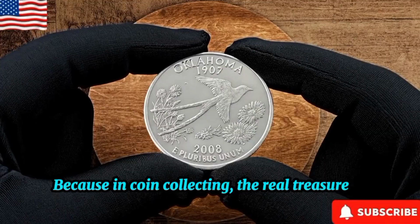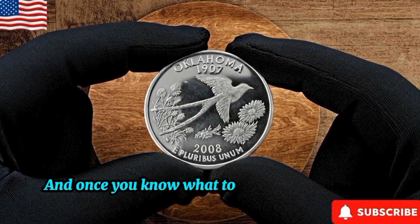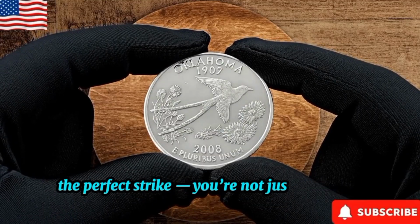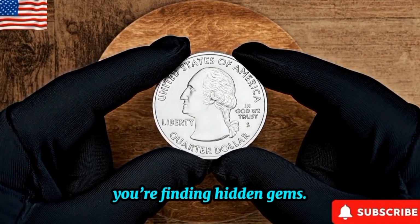Because in coin collecting, the real treasure is knowledge. And once you know what to look for, the mint mark, the silver shine, the perfect strike, you're not just spending quarters, you're finding hidden gems.